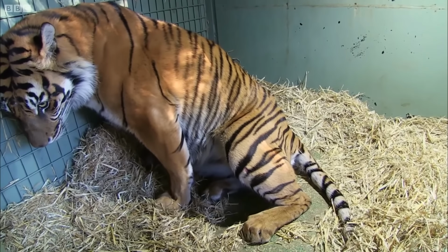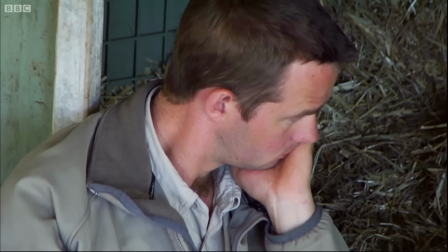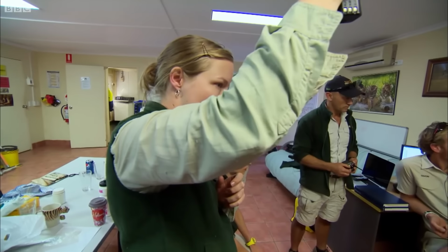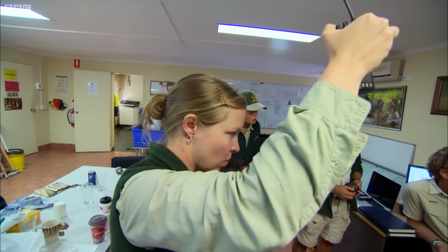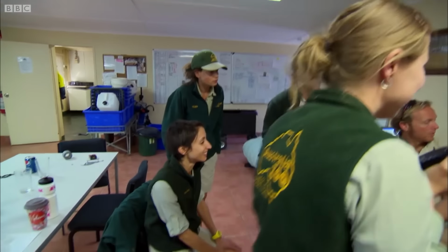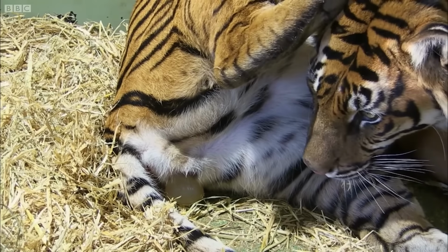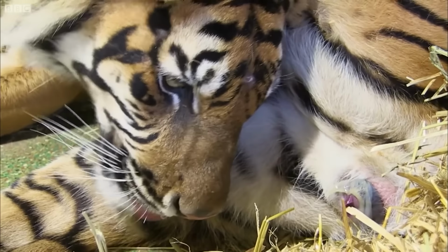Good girl, well done. Copy, so when she has a contraction, it's starting to emerge. Good stuff. Don't touch it. This is the amniotic sac, which means there's a cub on the way. Copy, the sac just burst around it. And now we can see her face.